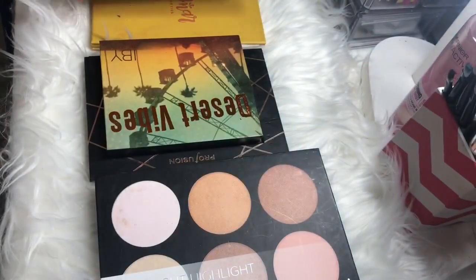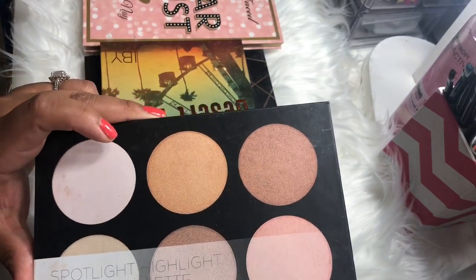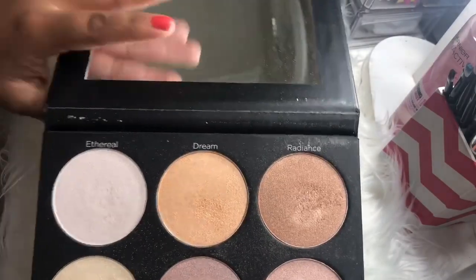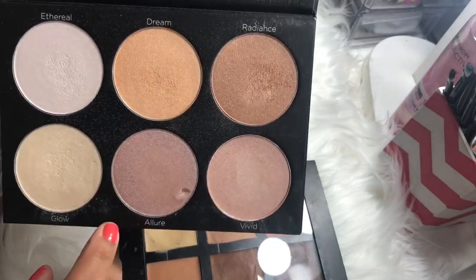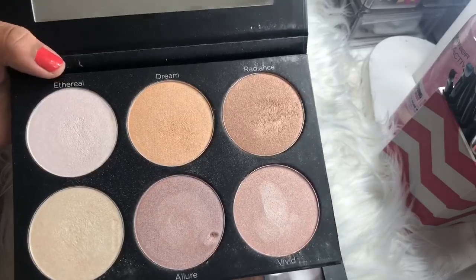But yeah. The next one is a face palette, and this is my BH Cosmetics Spotlight Highlight palette. And it comes with a nice size mirror and 6 big highlighters. This is a really good highlight palette. It's really inexpensive. I would definitely recommend it.